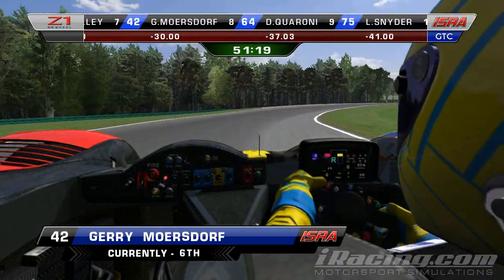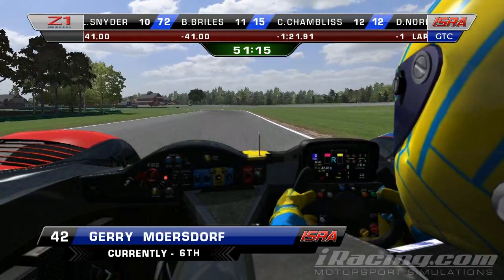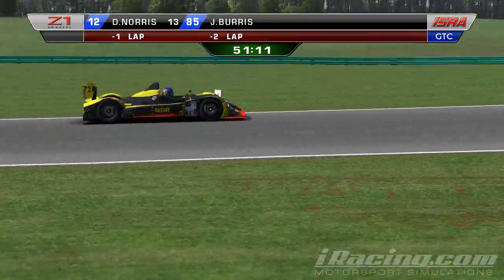Mike Kelly is off again. That looks like turn 1 he went off of, so Mike Kelly is struggling a little bit here in the first 15 minutes of this race.